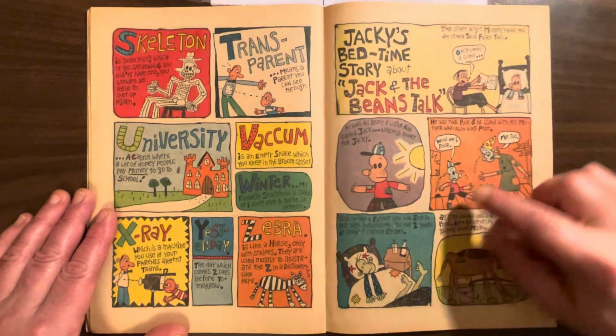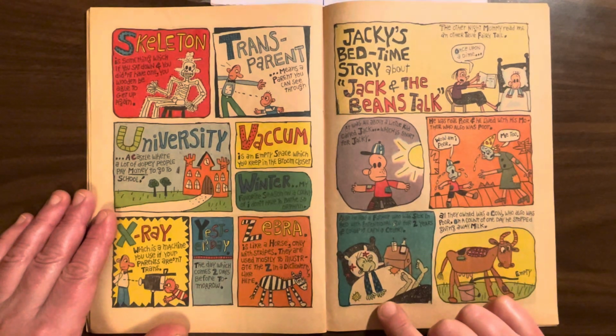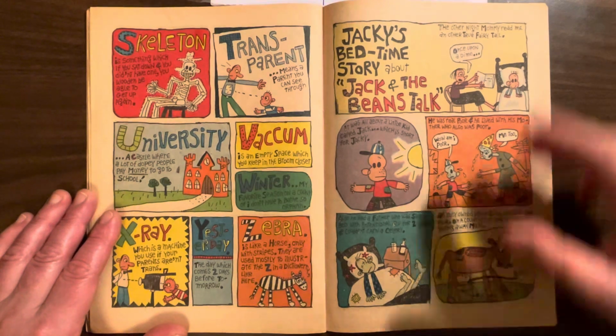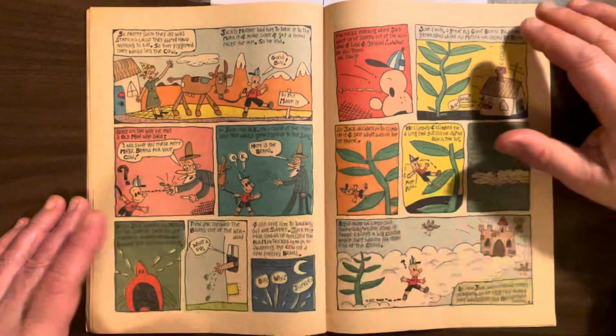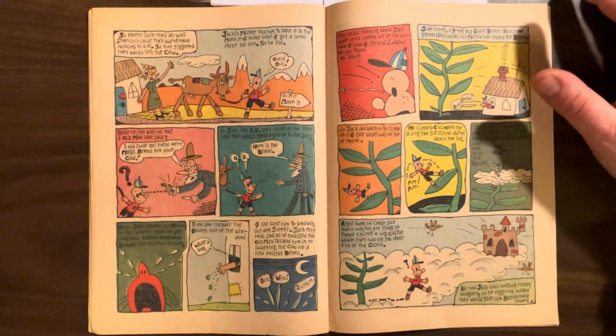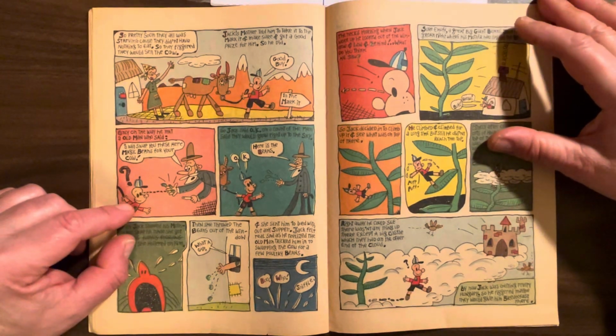They're very poor, Jack and his mother and father. His father's always sick. And God, the way he draws him, he looks like a zombie. Even the cow stopped giving milk. The cow was so poor. So one day the mother says, Jack, take the cow to market and sell it. It's the same old story. Jack trades the cow for some magic beans.